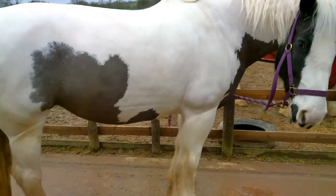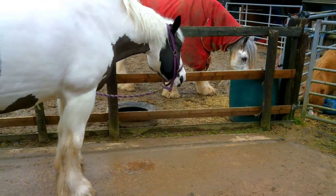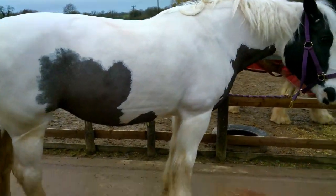Okay, so. Oh, she looks fat. Nelly, you look huge all of a sudden. Girl, you need to go on a diet. Look at that tummy. Look at that. That is a big old tum-tum.